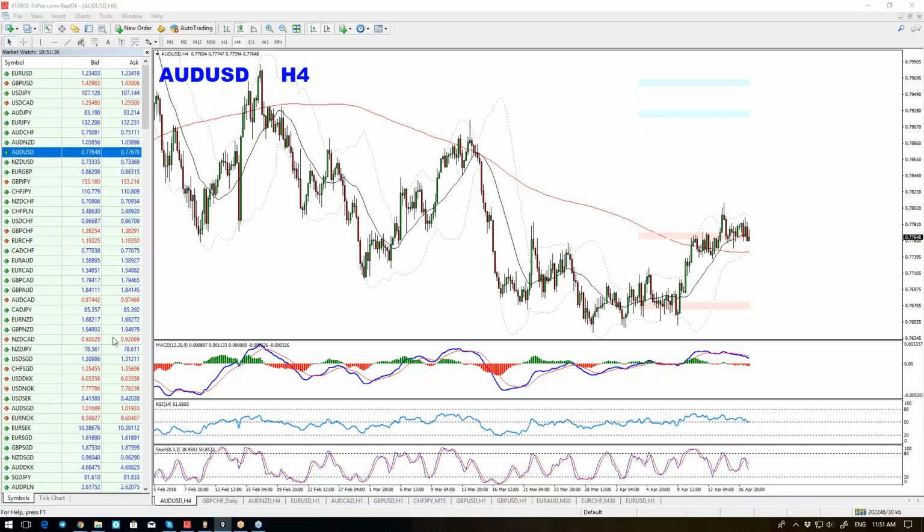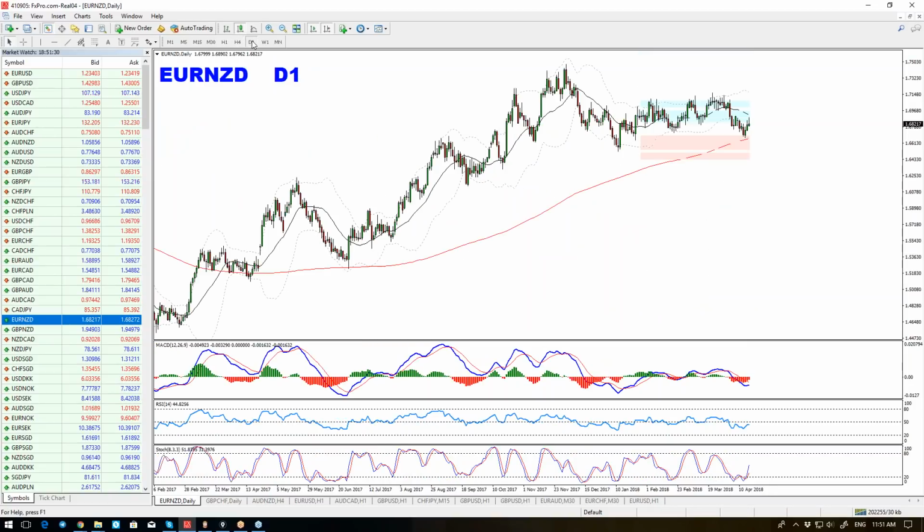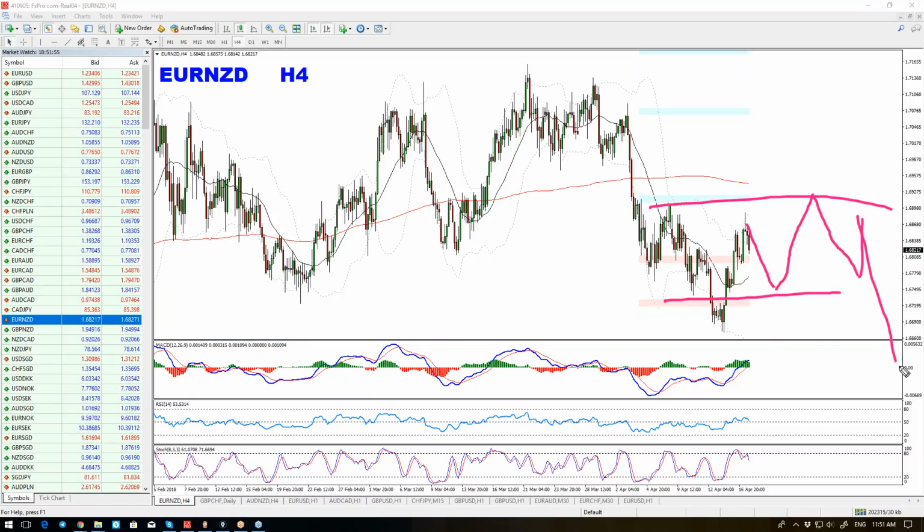Euro Kiwi here. The Euro Kiwi ideally is still for sells, right? We go to the 4-hour chart. We are looking for two waves up. Do we have any? No, we don't. So the idea is exactly like it was yesterday. We can get a kind of correction like this on two waves or a range before the sell continues.